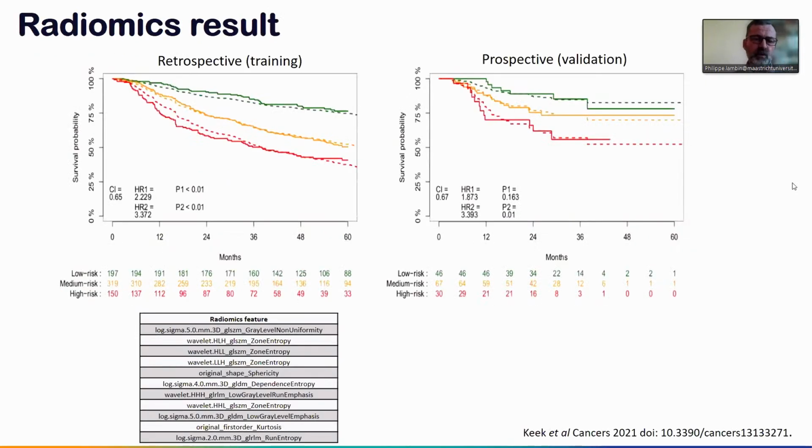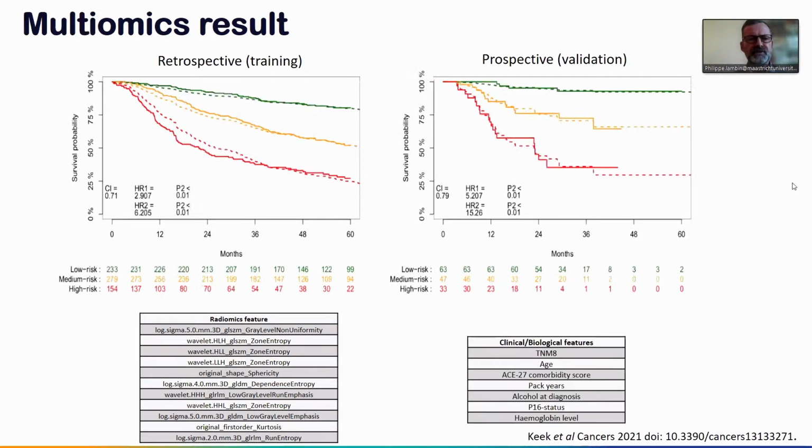And then when we look at the retrospective data on the left side, you could see we could discriminate three groups: green, yellow, red, based on purely radiomic signatures. And we could sort of validate that on the right side. But when we use a multi-omics approach, which is the FUTURES, which is basically radiomics plus clinical plus biological factors like P16, hemoglobin level, then the differential between the curves was higher. And it was actually even better in the prospective part.